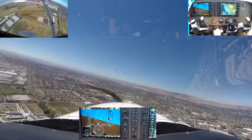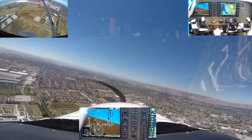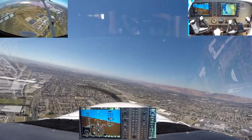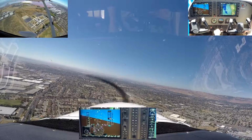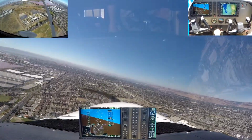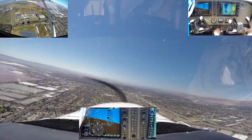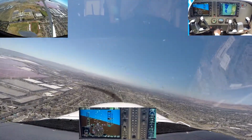All right, now we're going to be turning into the wind, so this has to be a shallow turn. Shallow turn, okay. You can expect. All right, just start that. Just a very, very shallow turn, because otherwise you're not going to get your spacing, because we're kind of fighting upstream now.